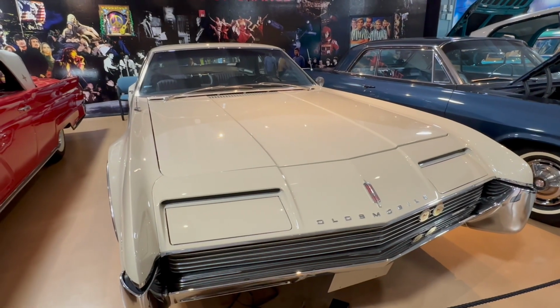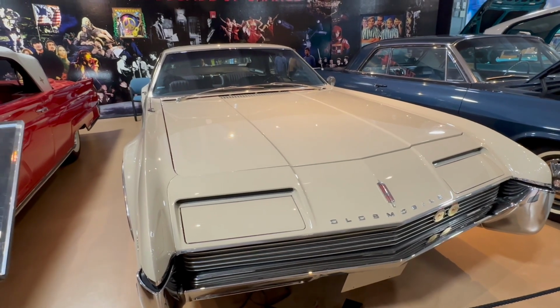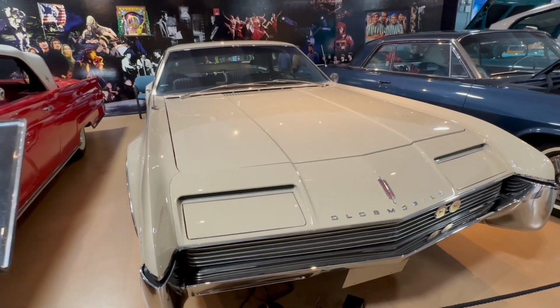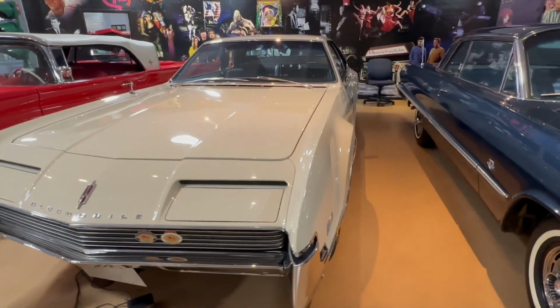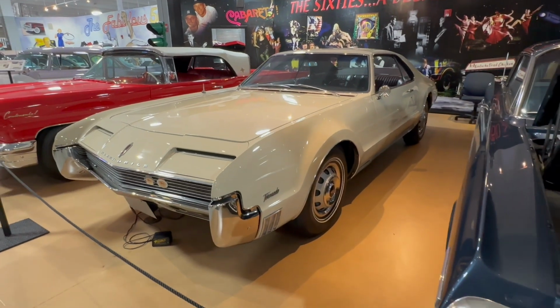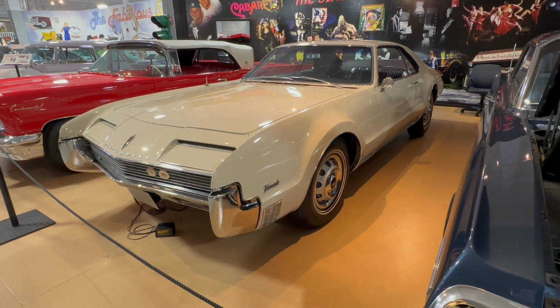This is a car I actually had. The Matchbox version, of course. A 66 Olds Toronado Deluxe Coupe. Factory price $47.79, and I did have the Matchbox version of this in my box of Matchbox cars, and never seen a real one before, but it's super amazing.